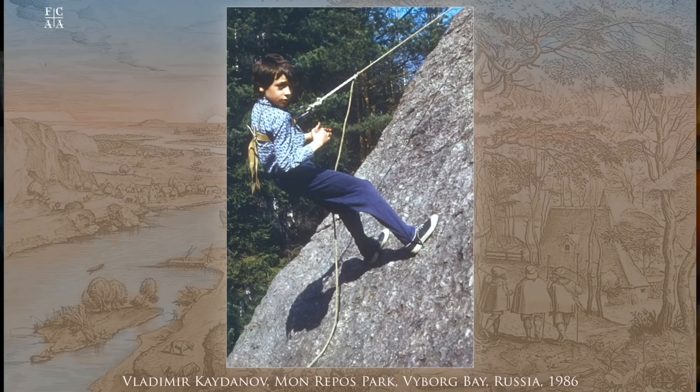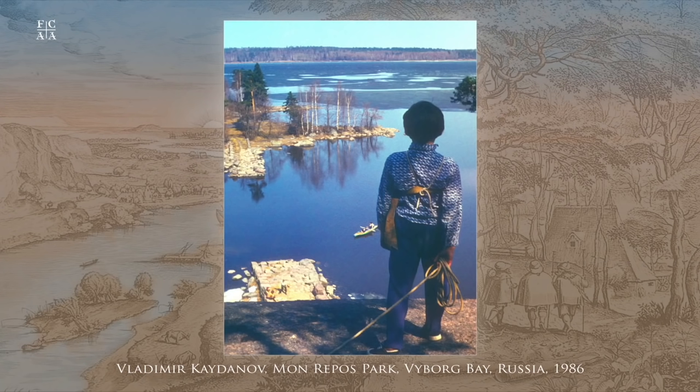There's a little shot of me learning how to mountain climb from my father. He took me to this faraway park north of St. Petersburg toward Finland, where we climbed, and it was a very powerful experience for me as well. And well, moving on to architecture, I have an aerial shot of St. Peter and Paul.